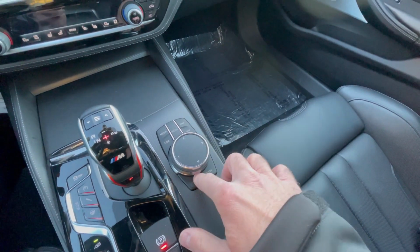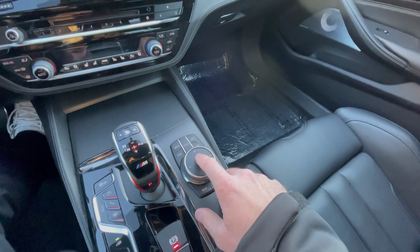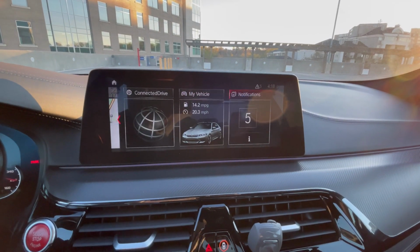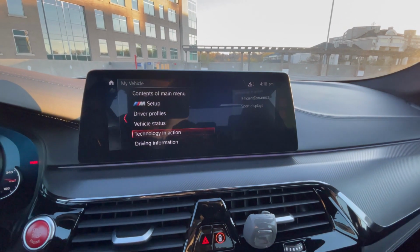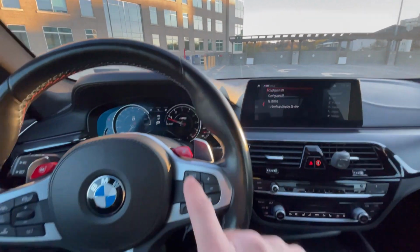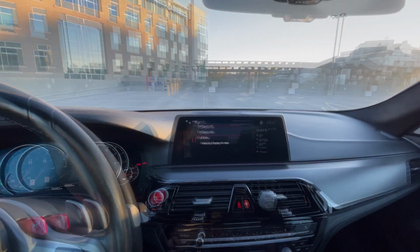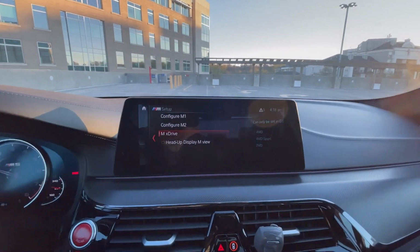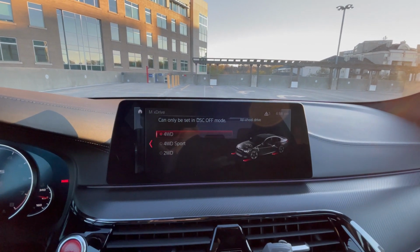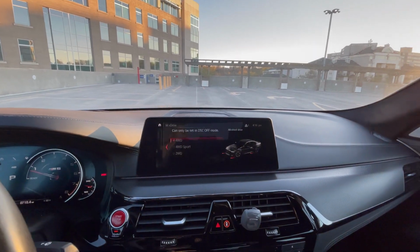You have various shortcut buttons right here, and this is a writing pad on the top where you can write letters for the navigation destination. Going through the rest of the menus here, very nice. My vehicle, you have a couple notifications. You have your M setup right here, which controls what the M1 and M2 buttons on the steering wheel do. You can also control the MX drive. This can become two-wheel drive and actually do drifts and stuff like that. So really, really nice that you can have the best of both options.